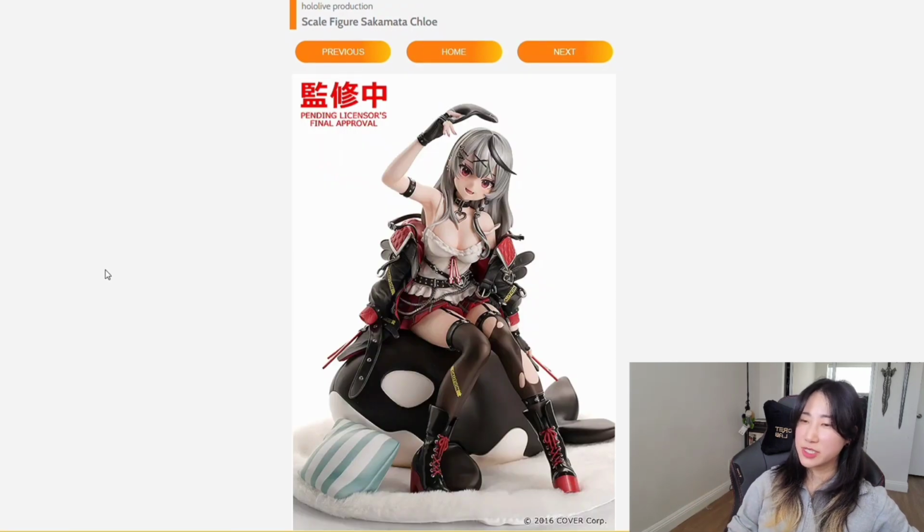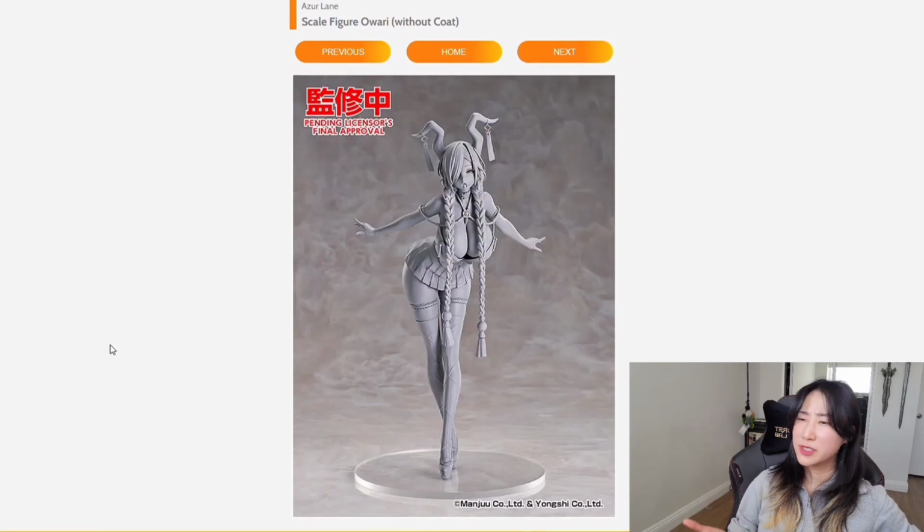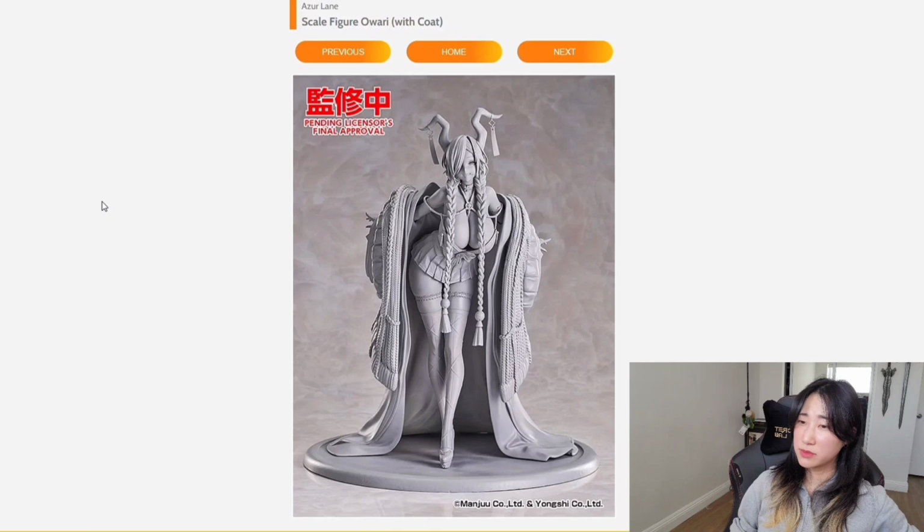From Hololive, Sakamata Chloe looks cute. Lots of textures and details going on her outfits, and her hair and eyes are painted well. I like that you can see the chains and belts, and the selling point for me is the orca. As a whole, love it all. There are two versions of Owari, one with her fabulous coat, and one without. Her face is also different in the two. I personally prefer her with the coat. Though it makes it look more hectic, I think it goes well with the pose and the overall vibe.